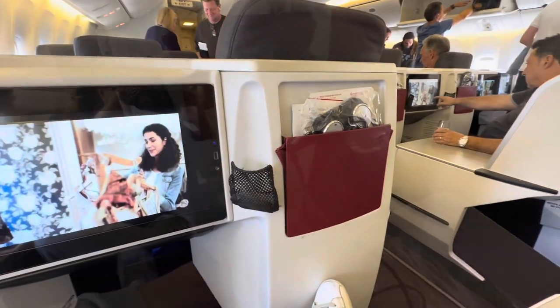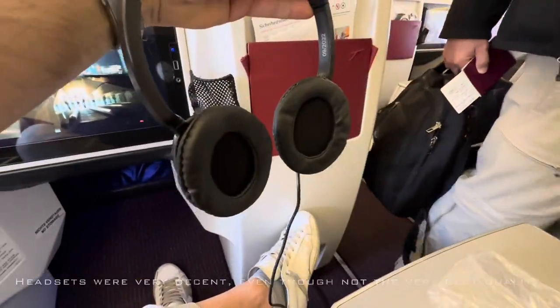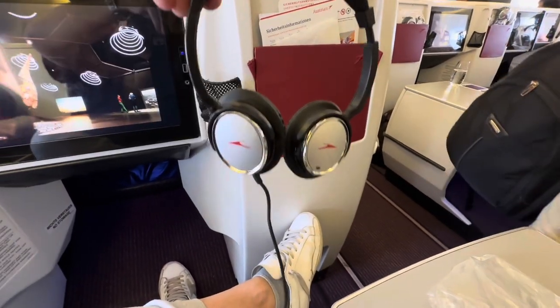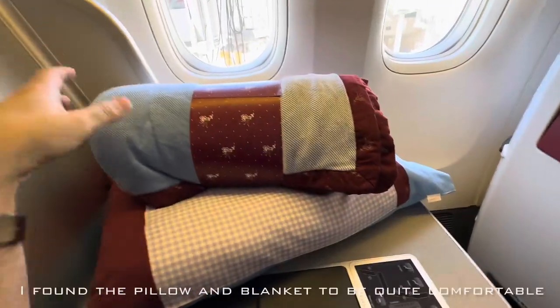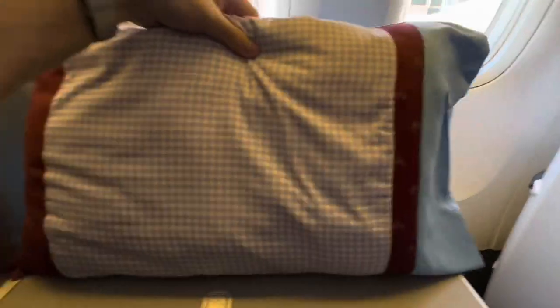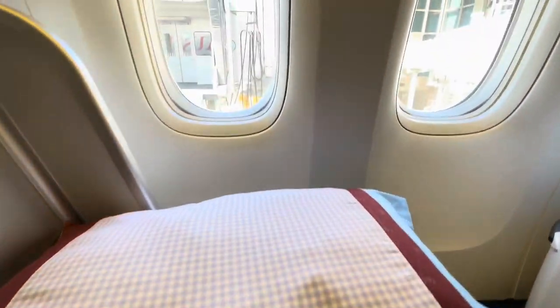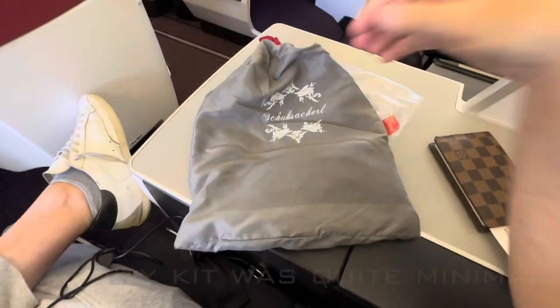As far as the onboard amenities go, they were pretty basic. The headsets are better than the earplugs that they give you in the back, but they're not fully noise canceling like some other airlines offer. And then there's the pillow and blanket, and I think the pillow and the blanket are both fluffy and really comfortable, so that is definitely a plus. I think it'd be nice if they offered two pillows, but I didn't ask. Perhaps they do if you ask for them.